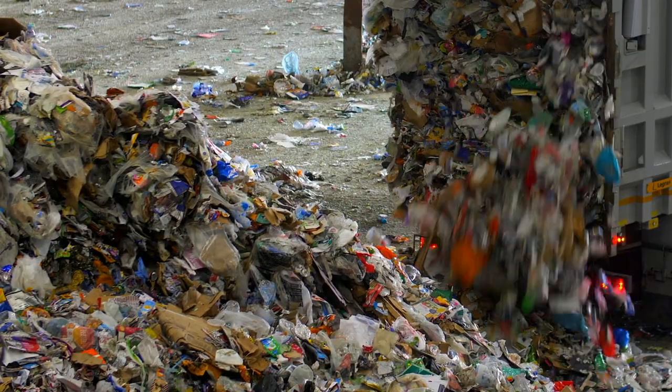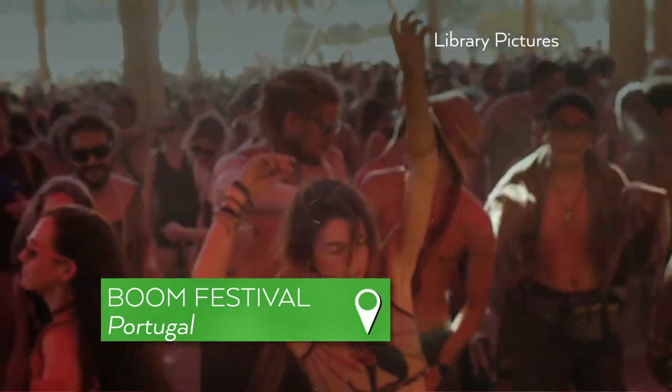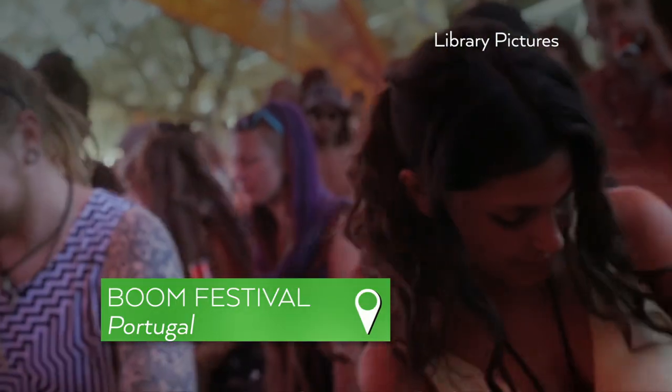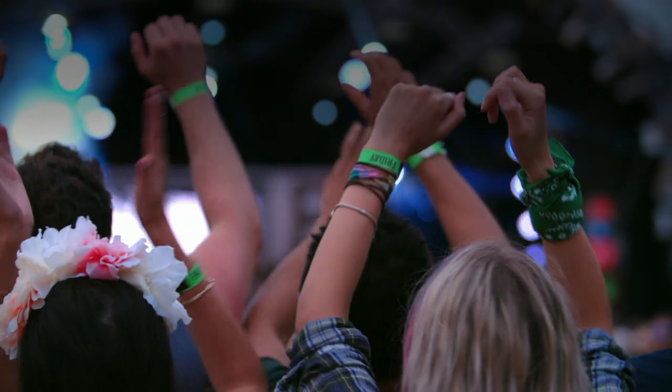There are a lot of really good examples of festivals that are doing great work for the environment. Boom Festival in Portugal, they have their own site now, so they've got the opportunity to use the funds that come in from the festival to really regenerate the land and enhance the biodiversity of the land.